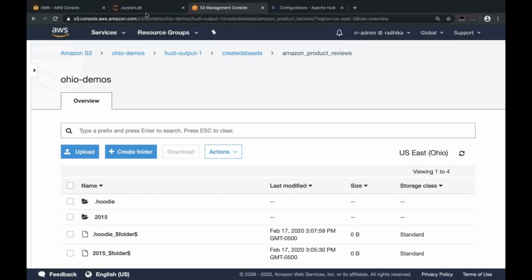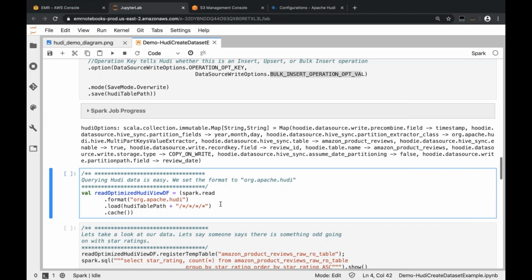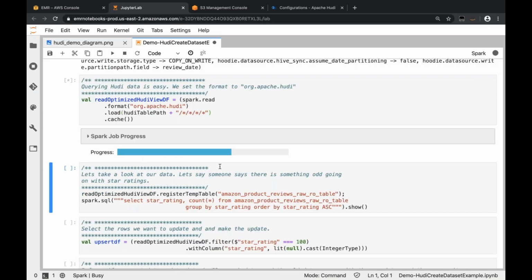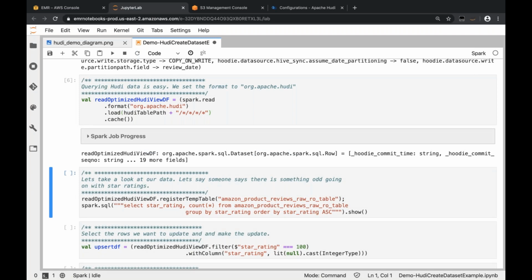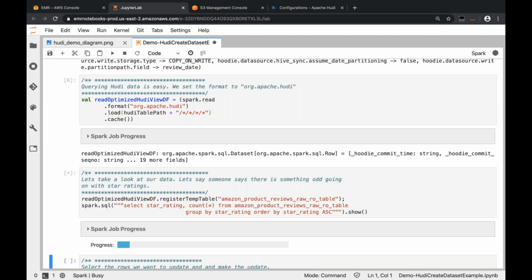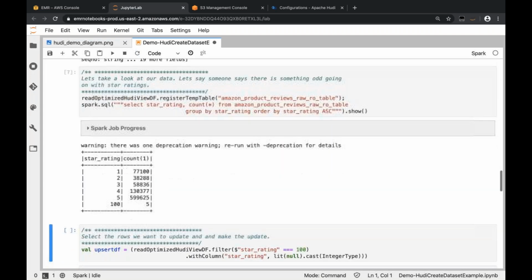Now, going back to our notebook, we can now start reading the data that is written in a Hudi format into a data frame. All right, now that we have read our data, let's take a look at our data and see if there is something odd going on with the star ratings. So we are simply issuing a spark.sql statement to sample a few of our ratings. And as you may notice, there are a bunch of reviews which have a star rating of 100.